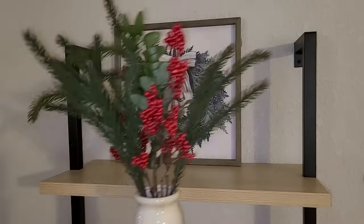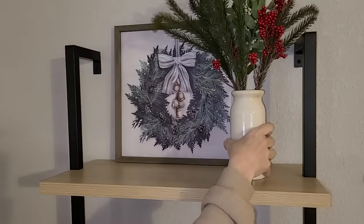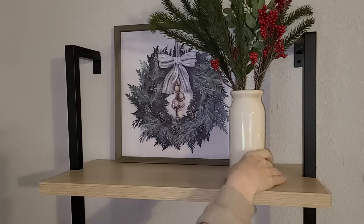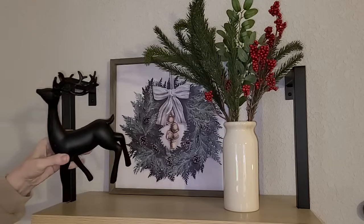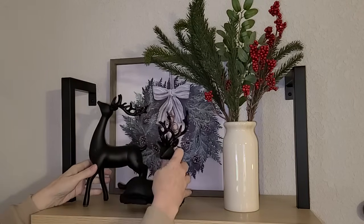And then for a little added height, I'm going to add in this beautiful crock arrangement with the pine stems and the holly berries. I think it's going to go perfect just right there to add some height to this top shelf. Okay, and for one last item here, I'm going to add in this beautiful set of black deer that again came from Walmart.